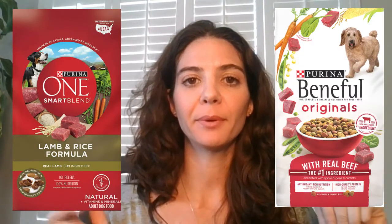Okay, so that's kind of the stack up between the Purina Beneful and a Purina One brand, and so you can compare those two and see if that's something that will work for your particular pet. It's always individual. If you like these foods, that's great. If your pet does great on them, that's awesome. I'm just trying to do this to help us be educated and learn how to interpret the bags. That way we don't get sucked into marketing, that we know what we're feeding and we feel good about what we're feeding.